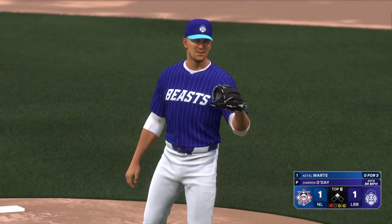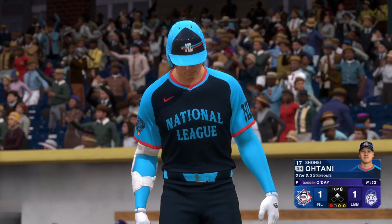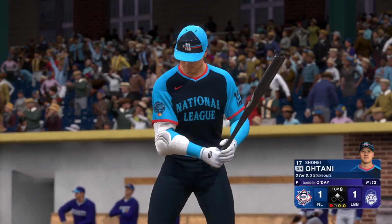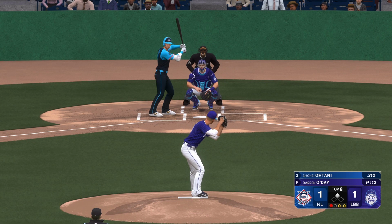Cuts and misses. It's a strikeout. So the go-ahead run in scoring position. Now the number 2 hitter, Shohei Ohtani. 3 strikeouts already. He's 0 for 3.